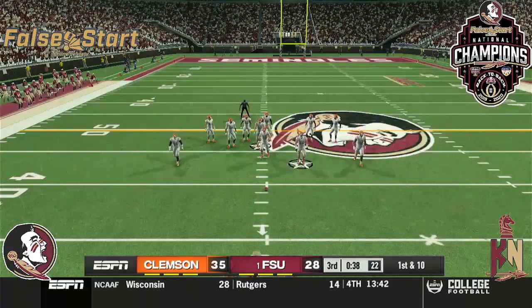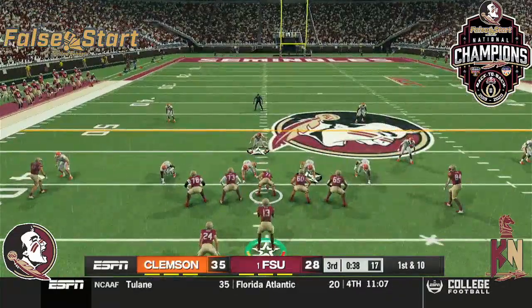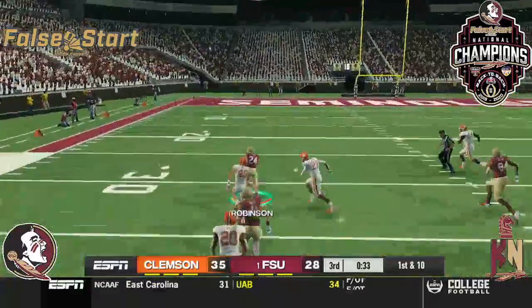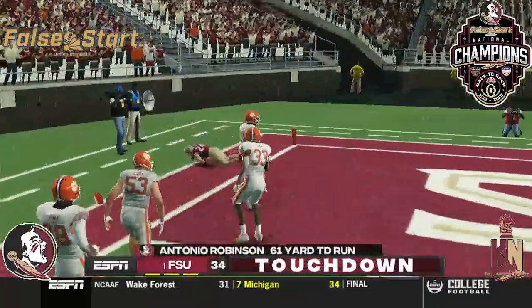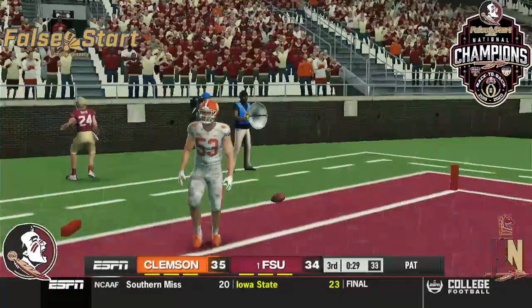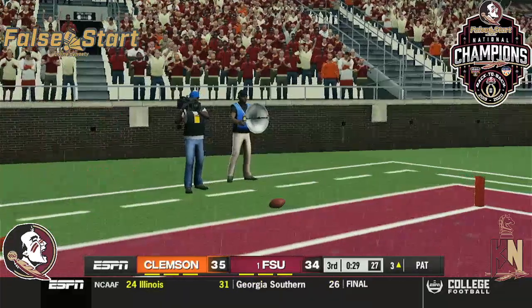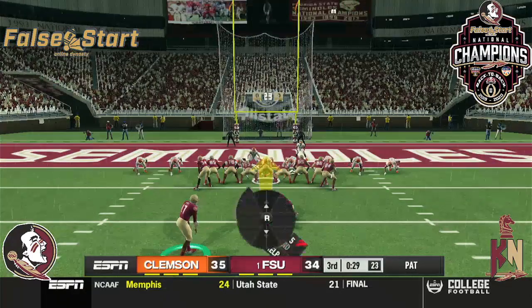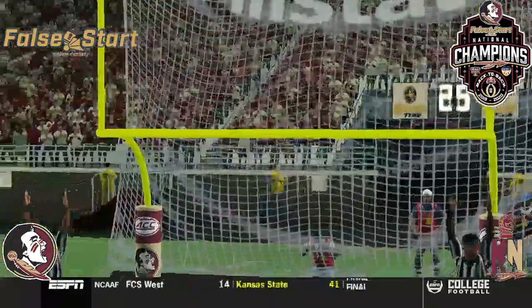There's still plenty of time to keep running their offense as usual here. I don't think they need to feel any anxiety about trailing. Has some daylight. He's at the 40. To the 20. To the 10. Dives and gets the score. Here comes the kicker to try to tie this game up. He splits the uprights with the extra point.